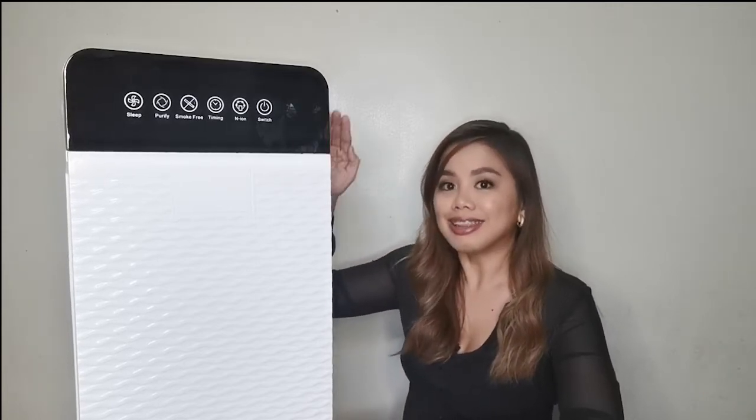The filter is actually inside. It can be detached and it can be replaced. Yes, of course, from time to time, you have to replace the filter kasi mapupuno at mapupuno ng mga particles etong filter natin. And kung masyado na siyang puno or madumi, hindi nagagana yung function niya as an air purifier. So, paano natin siya tatanggalin at paano natin papalitan yung filter?